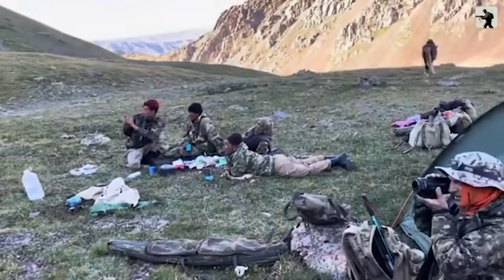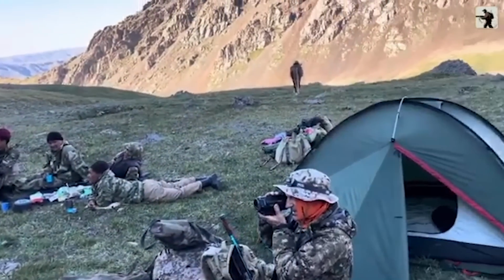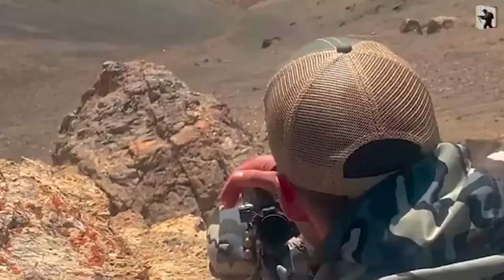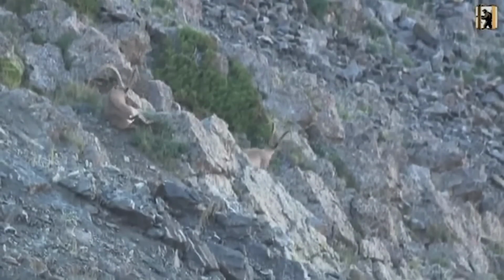Furthermore, the presence of hunters in remote and fragile environments can cause environmental degradation, including soil erosion, habitat destruction, and increased stress on wildlife.